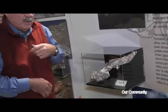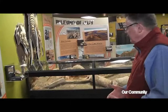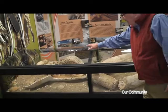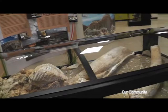And one thing that I think we'll all be fascinated with is right over here, we have a mastodon that came from Victorville, what's called the Victorville Fan, which is a dry stream course, and it's really a kind of an intact. This is the forehead. These are the molars. And this was excavated in 1993 by scientists at the County Museum.